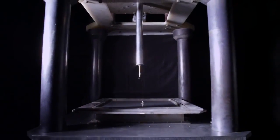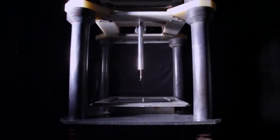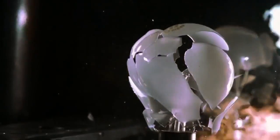So there you have it. You can hear lightning. And you can see thunder. All because of the incredible temperature it gets to.